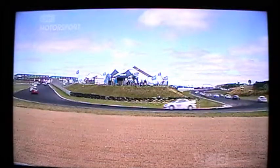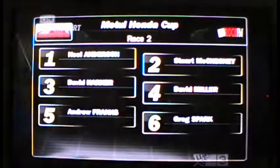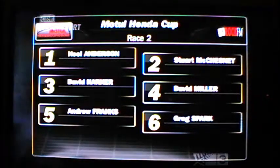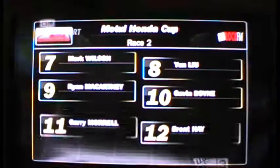Race 2 for the Honda Motor Cup here at Hampton Downs, and the grids look like this. It is Noel Anderson and Stuart McChesney off the front row. David Harker and David Miller in row number 2. Andrew Franks and Greg Spark in row number 3.